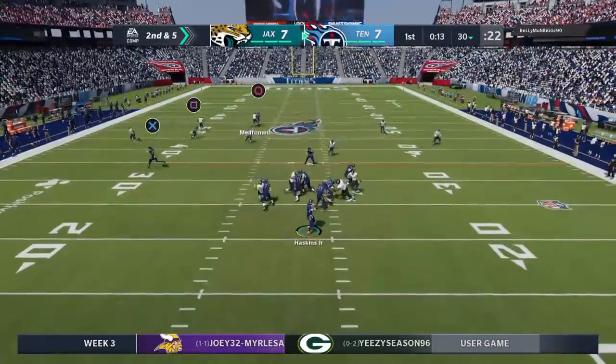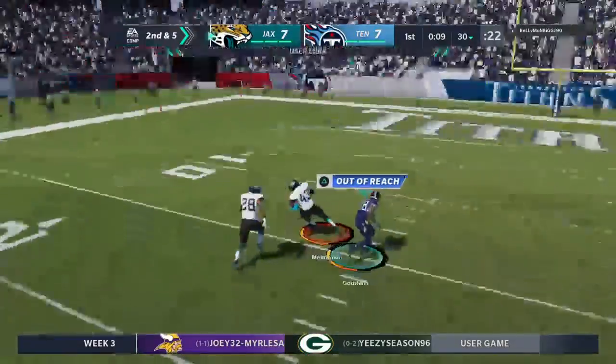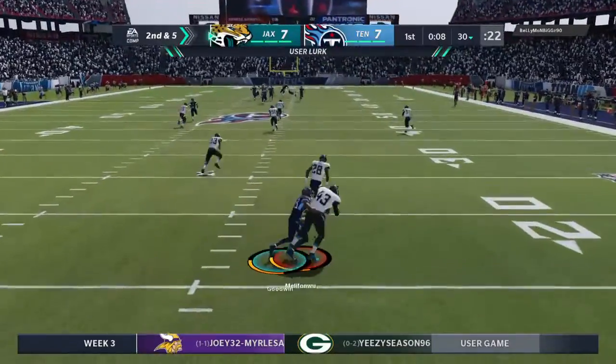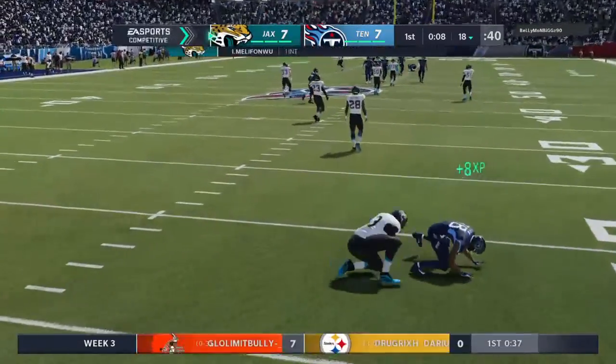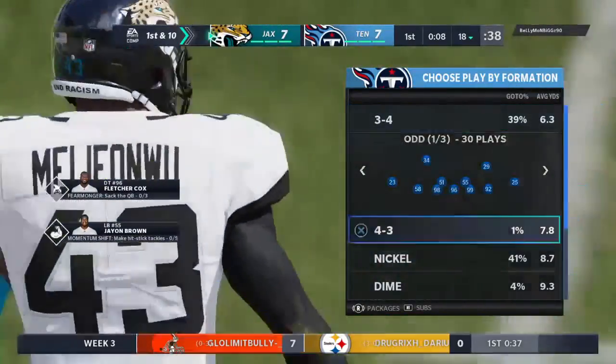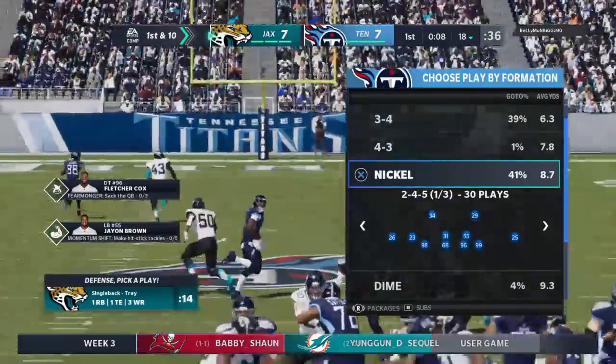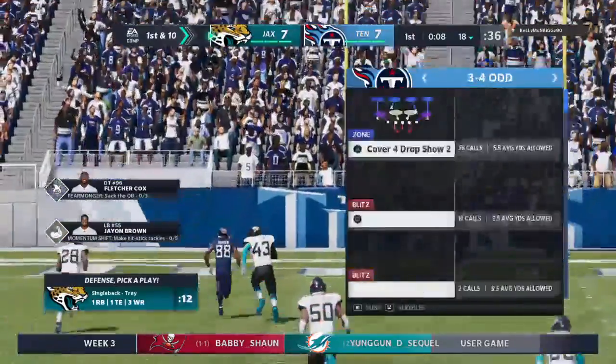Haskins will throw. Deep ball for Goodwin. And he fires one that's intercepted. Picked off at the 15. And a big turnover there as his guys will get the football back. They'll take over 1st and 10 at their own 18-yard line.